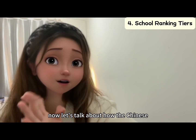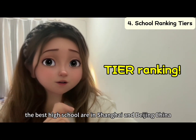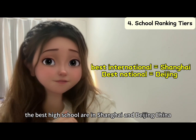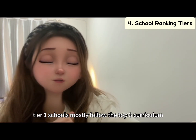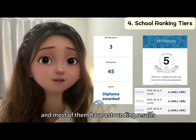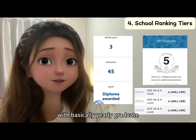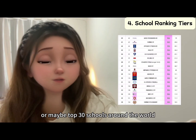Now let's talk about how the Chinese bilingual high schools are categorized. They're ranked in tiers. The best high schools are in Shanghai and Beijing, China. They're known as Tier 1 schools. Like I said earlier, Tier 1 schools mostly follow the top 3 curriculum, and most of them have astounding results, with basically yearly graduates attending Ivies, Oxbridge, or maybe top 30 schools all around the world.